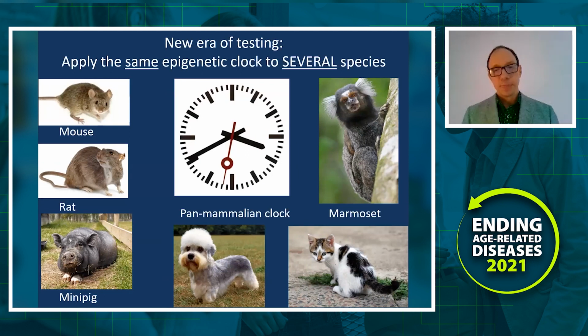So why do I mention all of these species? The reason is because I think they really usher in a new era of testing, which is apply the same clock, for example, the same pan-mammalian clock to several species at the same time. So instead of wasting your time going through a mouse model, then a rat model, then a dog model, then primate model, you can streamline it and apply the same clock to all animals at the same time. And this clock will have one massive advantage. It will also apply to humans. So if you have an intervention that slows epigenetic aging in 6 different species, chances are it will also work in humans.